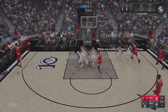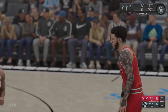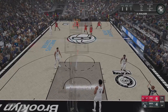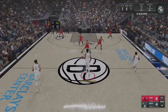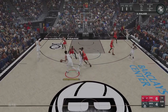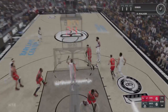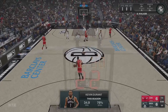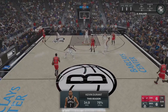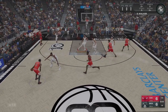Tries a 10-footer. The 3 from Ball. And again, it's Chicago with a 3. This is where Levine has really expanded his game, avoiding tunnel vision and getting others involved. Walker passes to Durant. And it's slammed in by Durant. BA, the one-hand dunk just looks so fluid. Yeah, and absolutely. Even smooth when he's powering it home like that.